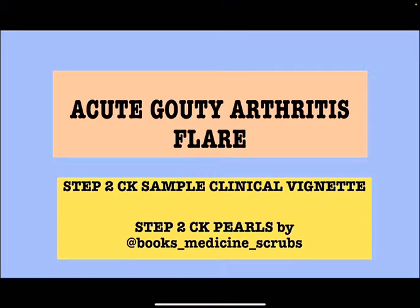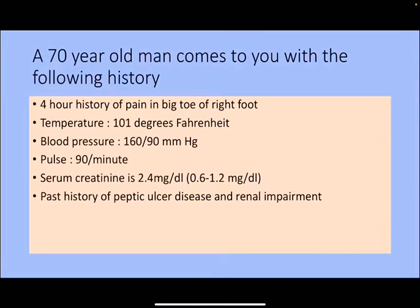Today, we're going to learn about acute gouty arthritis flare. A 70-year-old man comes to you with the following history. He has a 4-hour history of pain in the big toe of the right foot. He has fever, his blood pressure is a bit high, his pulse is a bit high. However, the serum creatinine is definitely high because the normal serum creatinine is up to 1.2 milligrams per deciliter. He has a past history of peptic ulcer disease and renal impairment.